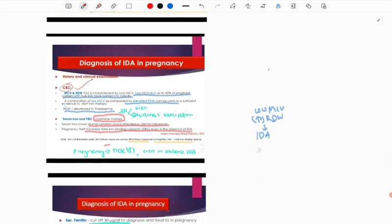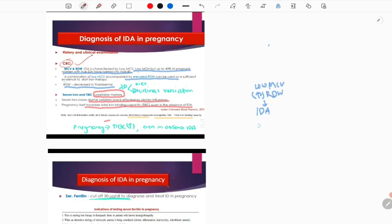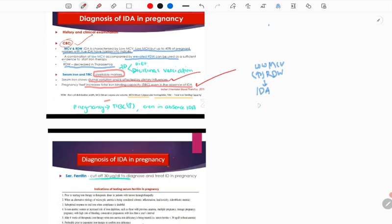The diagnosis of iron deficiency anemia in pregnancy can be based on the MCV and RDW. There is low MCV and low MCH, but up to 40% of pregnant women with true iron deficiency have normal red cell indices. A low MCV accompanied by an elevated RDW can be used as sufficient evidence to start therapy. RDW is decreased in thalassemia patients. Serum iron and TIBC are unreliable markers. Serum iron has diurnal variation and is affected by dietary influences. Pregnancy itself increases total iron binding capacity in the absence of iron deficiency anemia.